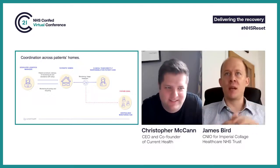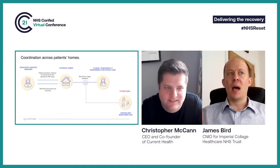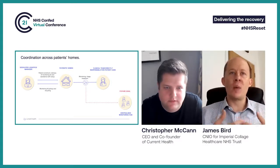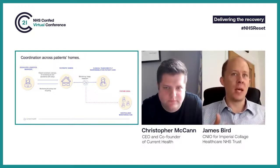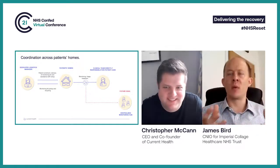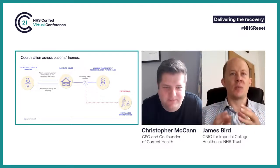You have that monitoring and triage treatment piece, and what we've got on the screen now is potentially where we could end up with this in the future. So we absolutely want to, as an aspirant goal, and we're not there yet, as with everything, it sometimes moves slowly, sometimes moves very quickly, is to have a centralized monitoring hub.